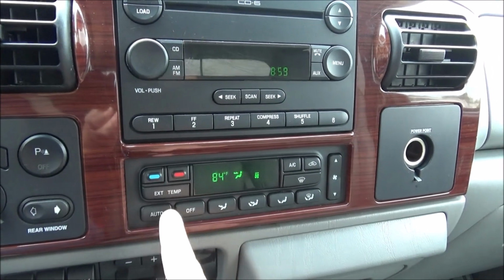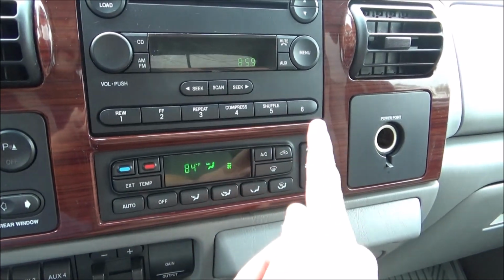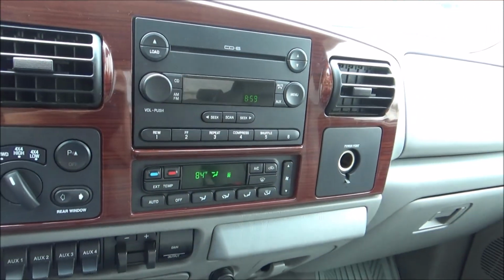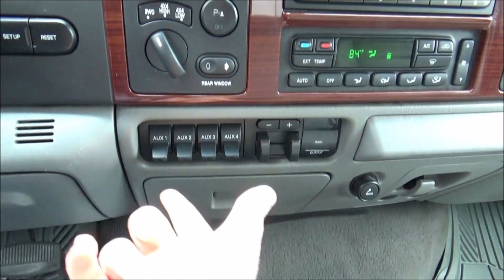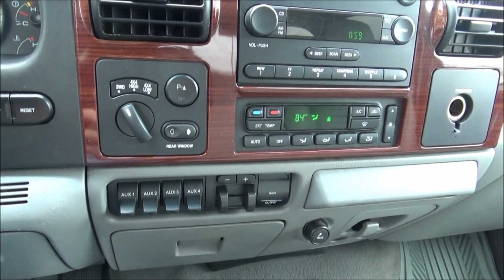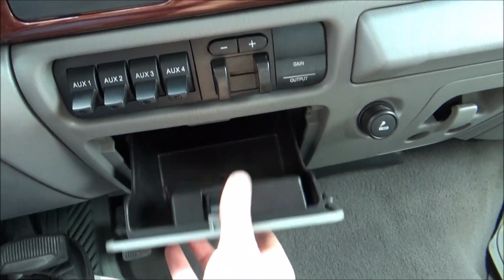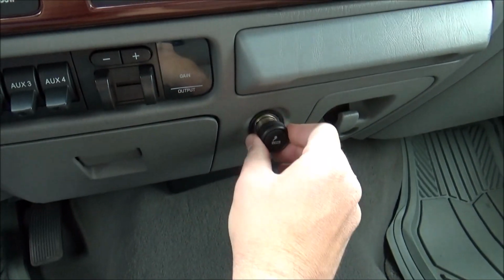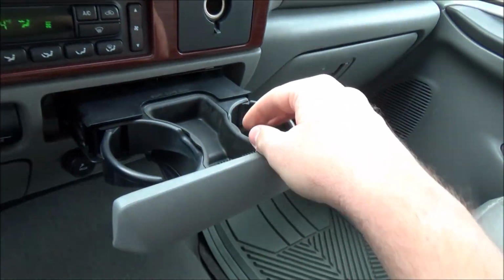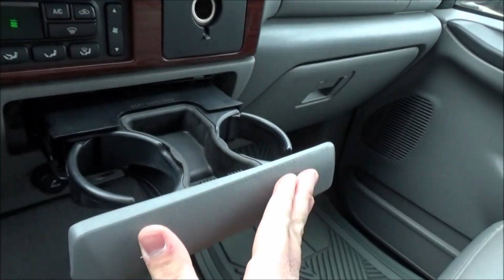Your temperature, you toggle your outside temperature, your auto off, different zones, air conditioning, fan speed, defrost, recirculation. You have 4 auxiliary upfitter switches, so if you hook up a winch or light bar, you can just wire it through these. Your trailer brake controller, some storage, cigarette lighters right here, and you have 2 cup holders with an ashtray or storage.